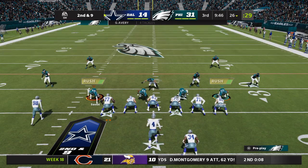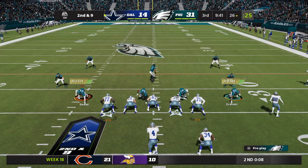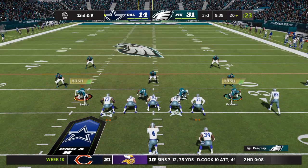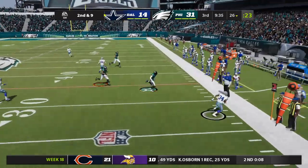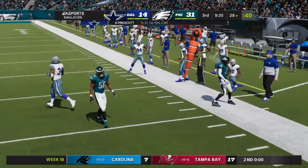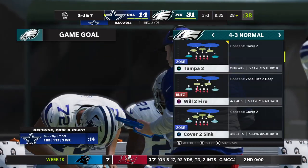Here's 2nd and 9, just a yard on that last run. Prescott. He'll get this to his running back, Dowdle. 2 yards on the pickup there, and that's going to lead to a 3rd down.